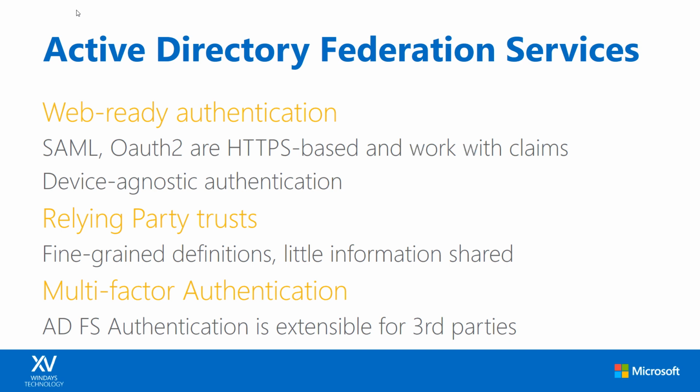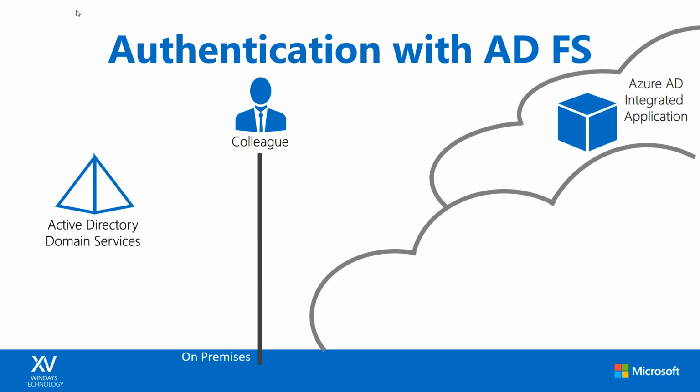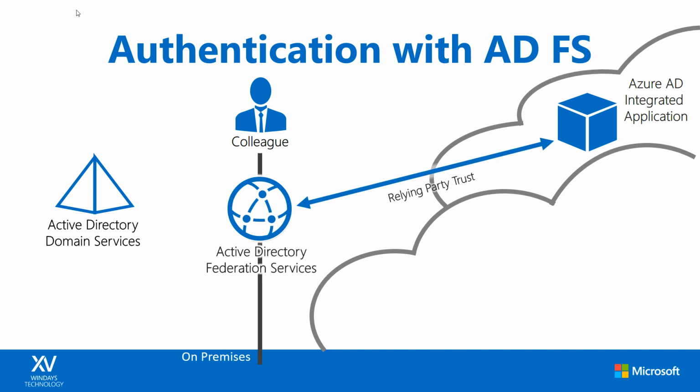And the other thing that I want with authentication, and what I get with Active Directory Federation Services, is fine-grained relying party trust. So depending on where a device is, depending on what the user or device does or has or is, I can tell it to do multi-factor authentication or just log on and be done with it. So what does that look like? Because I can show you a demo, but it doesn't really stick if you don't know what's happening under the hood. So if a colleague goes to a claims-aware application, so an application that has a relying party trust with my Active Directory Federation Services infrastructure, then that application will redirect that colleague to the ADFS server to authenticate.